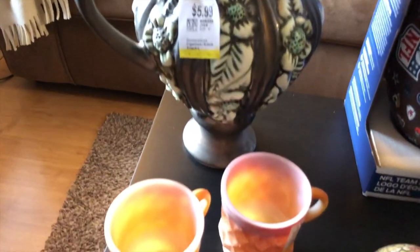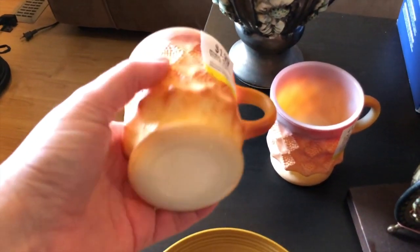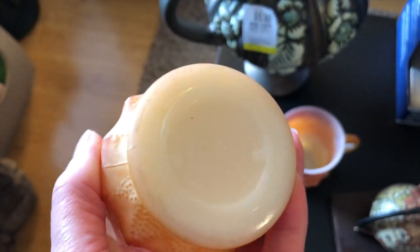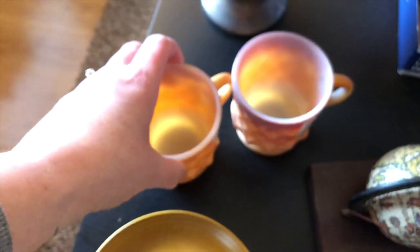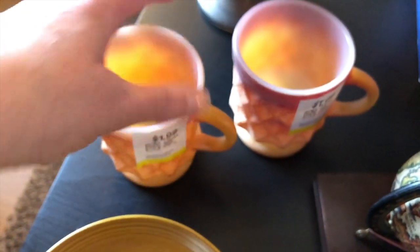And then the next items I purchased were these vintage cups. And the reason I know they're vintage is because my mom actually had these. I had these growing up. I don't know if you can make that out or not. It's Anchor Hocking, the Fire King ones. So they just had the 2 on the shelf, as you saw in the video there. So I picked both of them up. They were both $1.99.